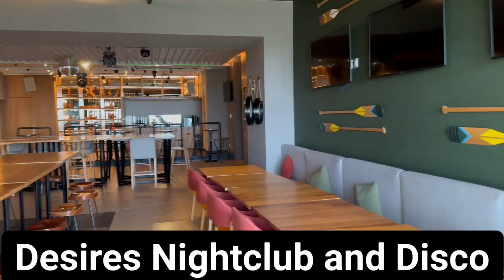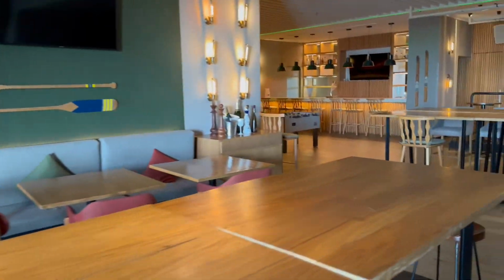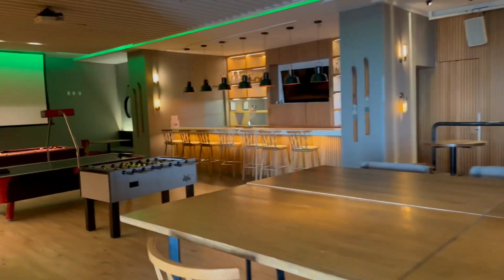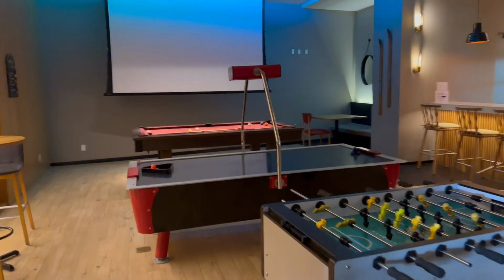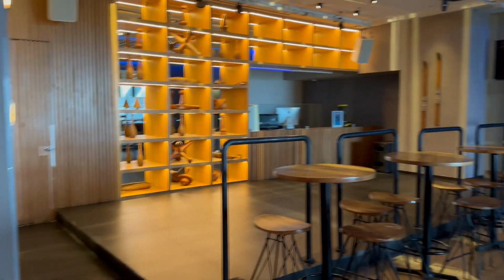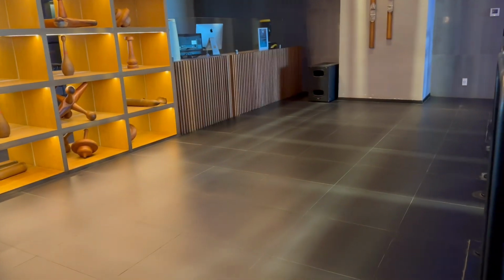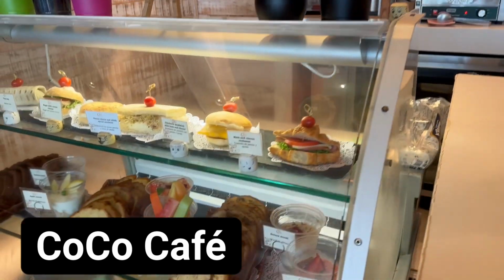Desires is a multi-function area. It sometimes is a pub, sometimes is a nightclub, sometimes is a disco, and can be rented out for private events. Coco Cafe speaks for itself. It's the heartbeat of the entire resort.